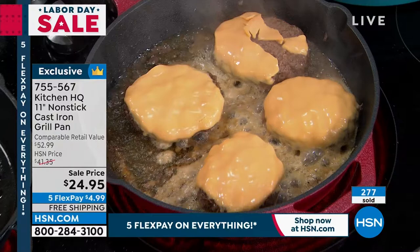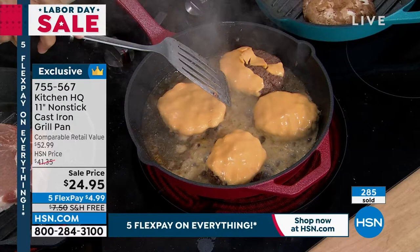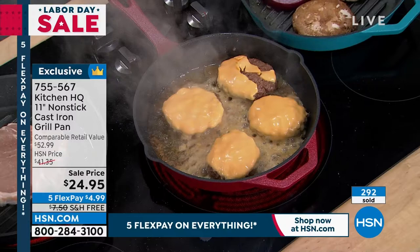My cheeseburgers are going crazy here, and I don't care because I'm not worried about my cheese sticking. Nonstick. So we're talking about cooking with no fear. Yeah, the fear of oil popping. That's fine. My fingers are used to it.